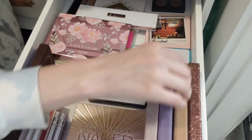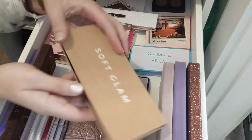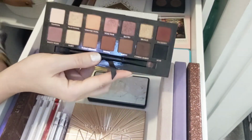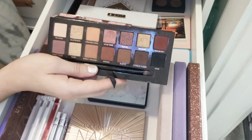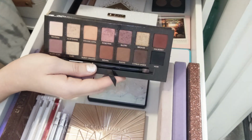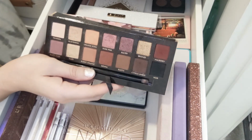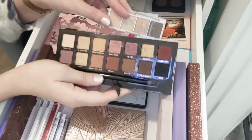I think I'm also going to pull in my ABH Soft Glam palette. This also gives off a more neutral vibe to me with the browns and the orangey and pinks. Those are colors that are neutral to me, that are easy for me to wear every day, and I always love using this palette. I feel like I get really pretty soft looks from this, hence the name Soft Glam. And I think this will go well with the e.l.f.